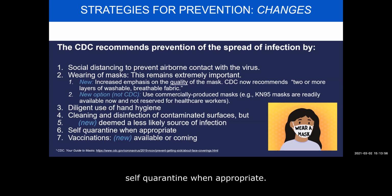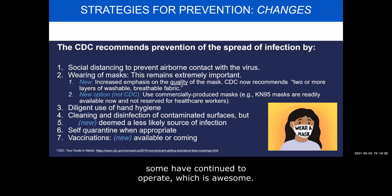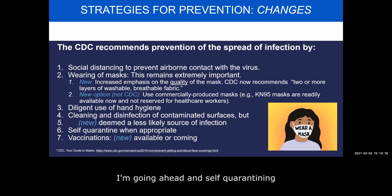Self-quarantine when appropriate, very important. I know a lot of our reuse programs around the country, some have continued to operate, which is awesome, but they are going through cycles of where somebody might have symptoms. As soon as somebody might even almost be sick, I'm going ahead and self-quarantining.